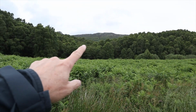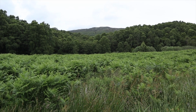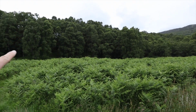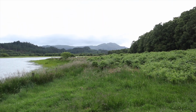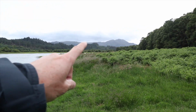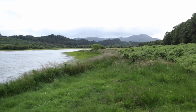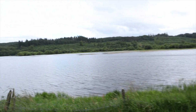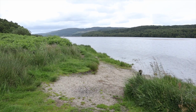Alright, so we've just walked down through that forest and it's reputed to be an ancient forest, but we've come down, we've walked along the path, we've come through the ferns and then we've now reached the Black Water Marshes at the end of Loch Venaker. And that mountain that you can see in the distance is Ben Venue, or Venue, depending on how you want to pronounce it. And if I walk round, we've got a little beach area here.